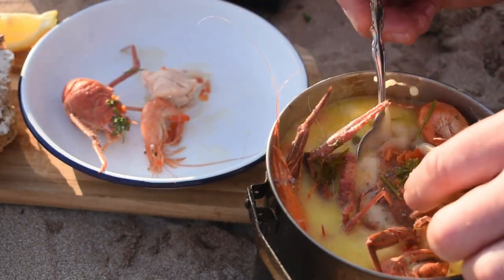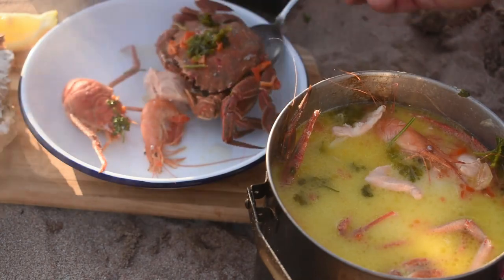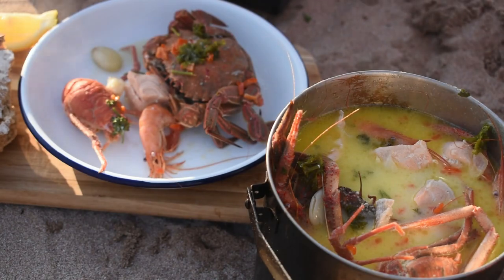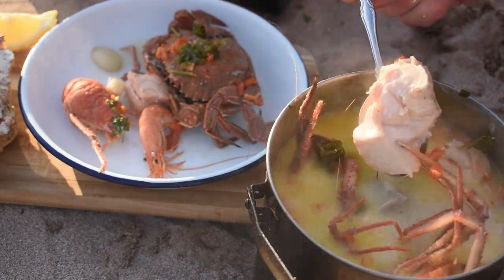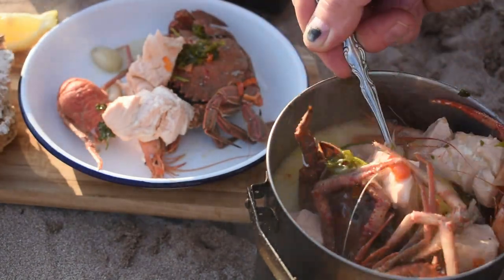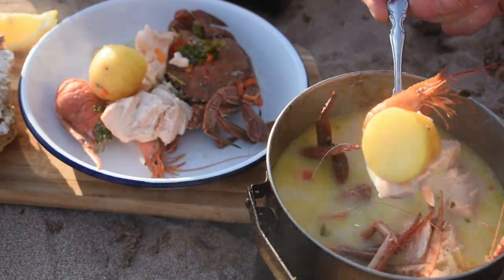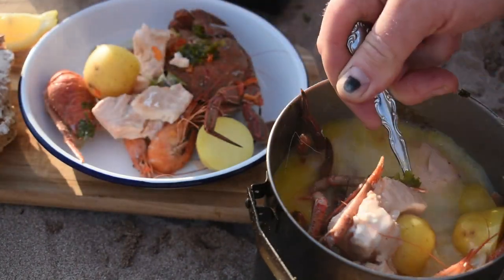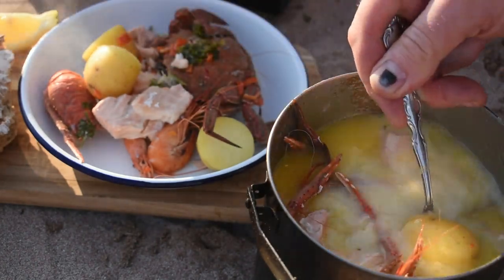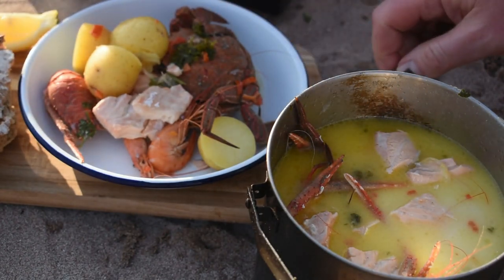Lovely bit of salmon. One of the velvet crabs. Ooh. Lovely bit of garlic. Let's get some of those potatoes from down the bottom. Prawn there. Just get a bit of that juice on.